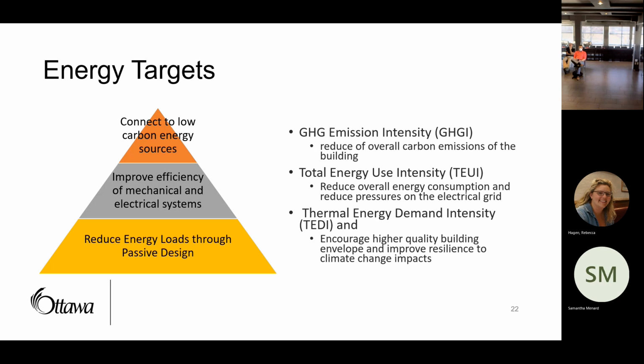So the energy targets, we have the first step in the hierarchy of energy performance. Just as a bit of a review, this is likely familiar to many of you, the first step is reduced energy loads through passive design. So encouraging higher quality building envelopes and improving resilience through that higher quality envelope. The next step is improving efficiency of mechanical and electrical systems, so more of a systems level approach. And that's measured through the total energy use metric. And then the last step is connecting to low carbon energy sources. So that's measured through the greenhouse gas emission intensity target.